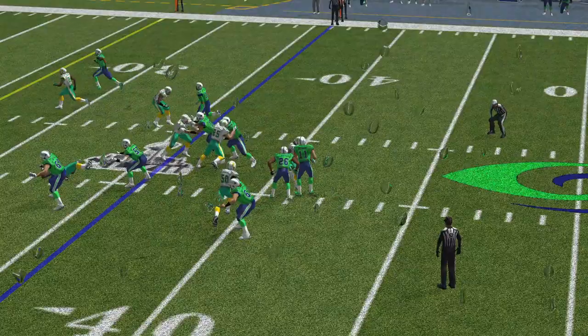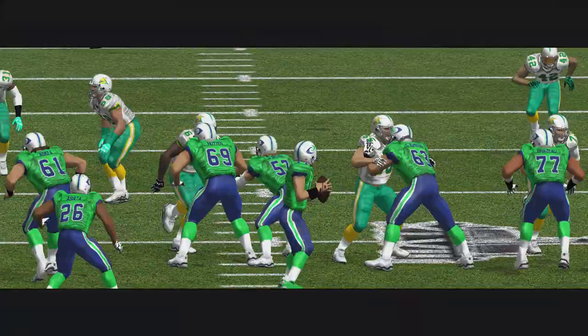They're coming with the blitz. Incomplete as the defender knocks it away. Number 80. When you let the defense get into your backfield that quickly, bad things are going to happen to you.